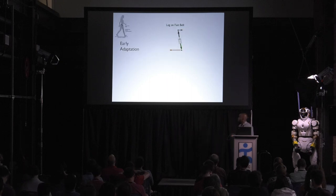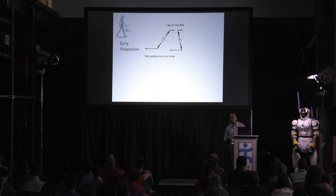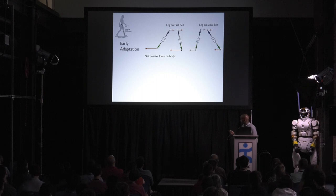During the early adaptation phase, typically what we see is that the leg on the fast belt is primarily performing a lot of positive work. We illustrated that a few slides back. Now, the net force on the center of mass across a full stride should sum to zero so that the body is not translating in space. So we have this net positive force on the fast belt that must be balanced by a net negative force on the slow belt. And that's illustrated here.